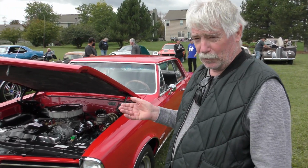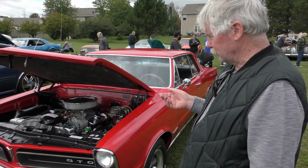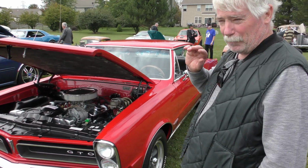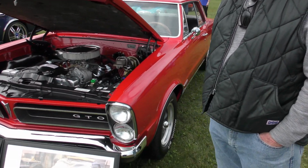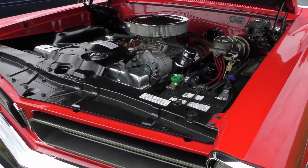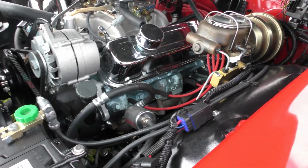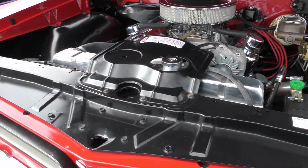I had the guy do the body and paint. I found him on Facebook. That was a pile of money. But I hand built the whole car myself. Oh, really? You did everything, huh? Everything. Wow. So yeah, it looks really nice in here. This is my first year showing it. 455, though, huh? Yep. Wow. Pontiac. Wow.